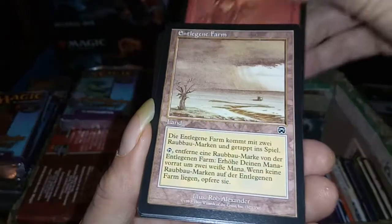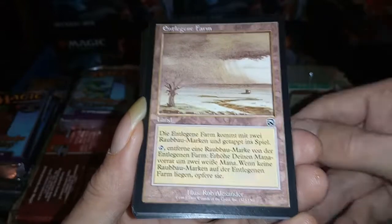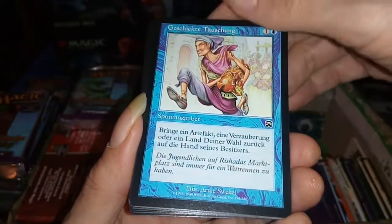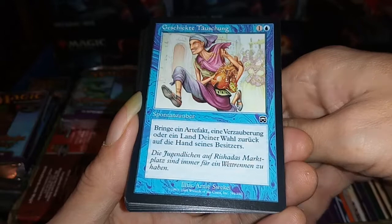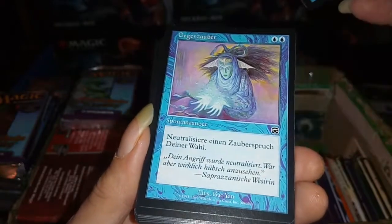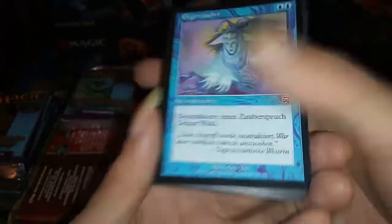So I believe I'm at the beginning again. Nice, love the lands. Cool. Yep, I'm back to the beginning now.